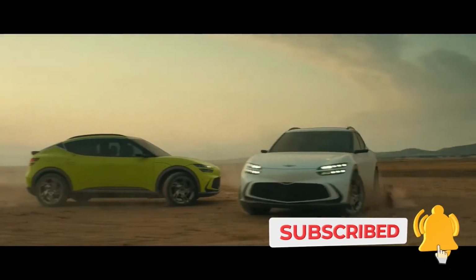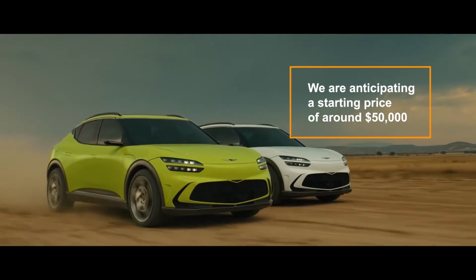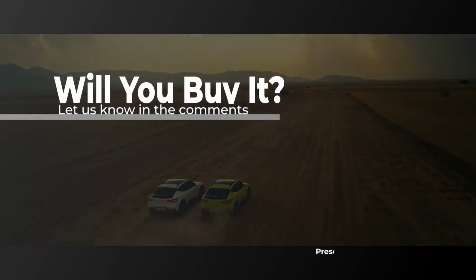Unfortunately, the pricing for the GV60 has not yet been released, but we are anticipating a starting price of around $50,000. I hope this information was useful to you and helps you decide whether or not the Genesis GV60 is for you.